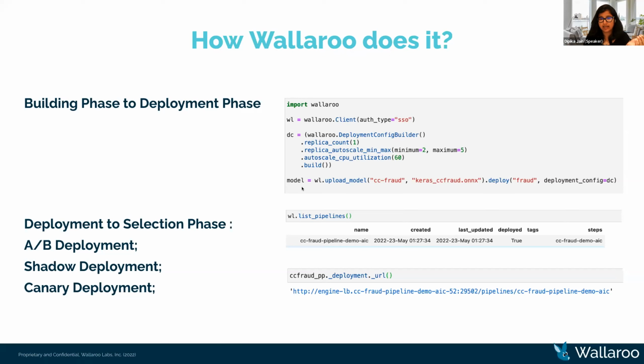So if you look at this example, upload model and deploy, we are taking the model and deploying it with a pipeline named fraud. Once you deploy it, the pipeline is active in the production environment, and you can go and run inference requests against the pipeline.